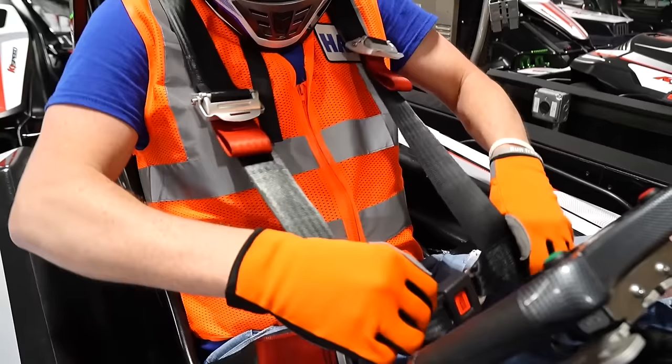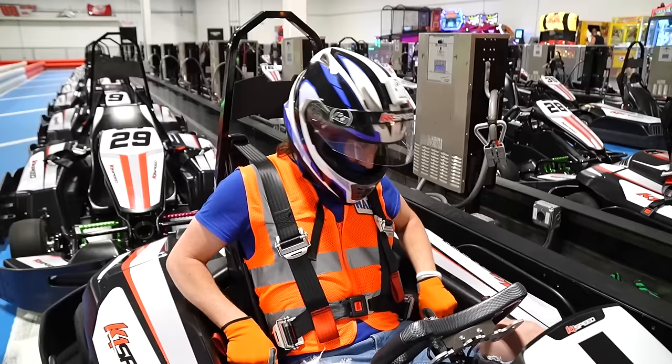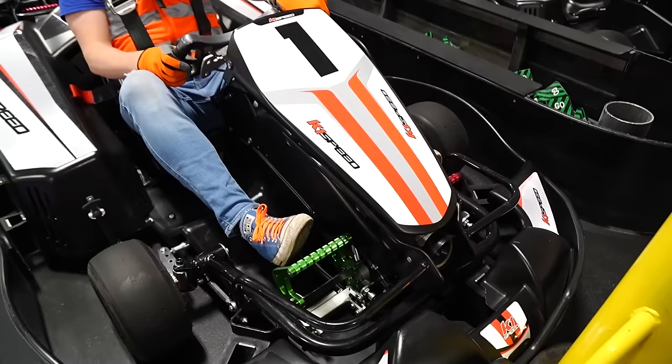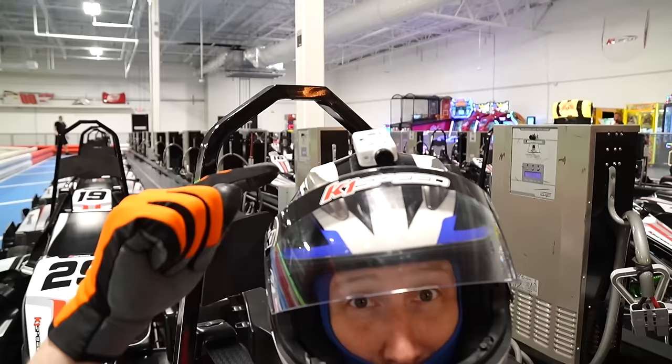We're gonna pull this down. We're gonna pull this down. We're gonna pull the strap right there. Let's see here. Nice and secure. That way we don't go nowhere. Ooh, look, we've got our pedals. We've got our red one for our brake and our green one for go. I've done my safety briefing. And check it out. I even have a camera on top of my helmet. This is gonna be great. Are you ready? Let's go.